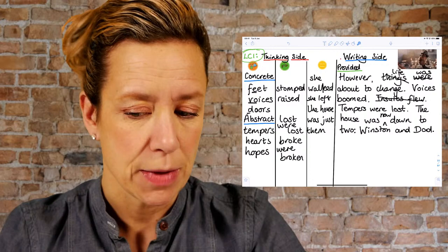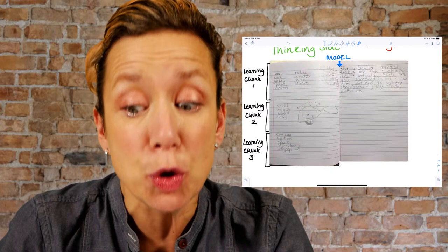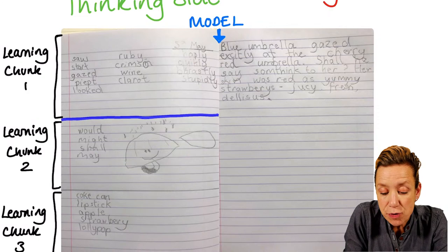So, this is me now showing you what their book's like. This is an example of a year 2 book, and you can see it's organised into 3 learning chunks.